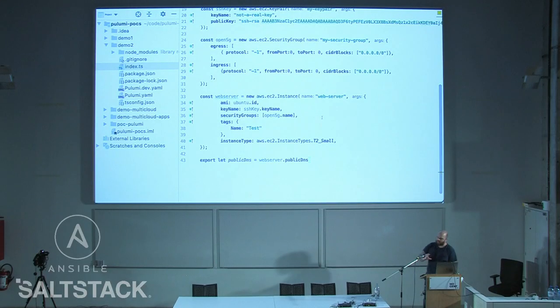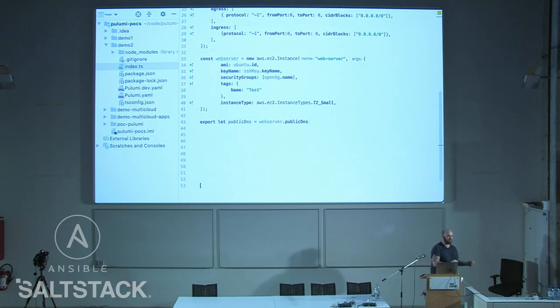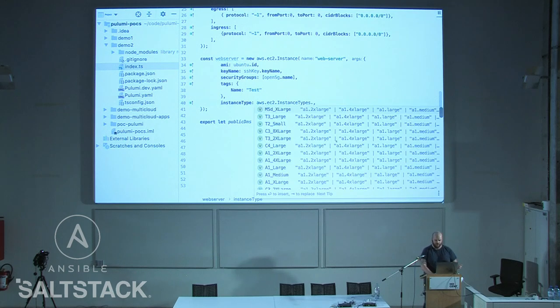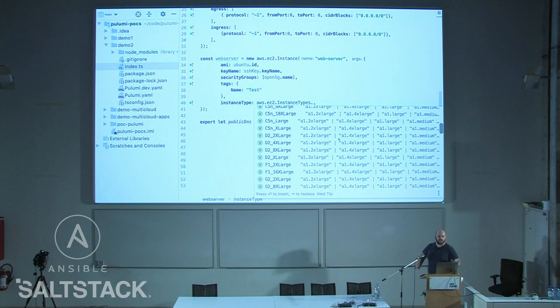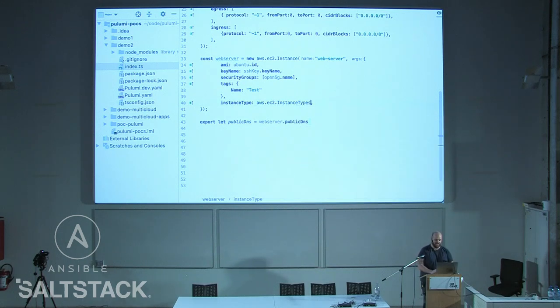Now, we have a little bit more syntactical sugar than anything else, like really a little bit more syntactical sugar. I hate magic strings. I absolutely and utterly hate magic strings so much. So we wrote this library or this module in TypeScript, which basically allows you to take every one of the AWS instance sizes and just makes it easy to read. And we have the same for RDS and so on and so forth.